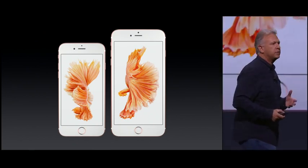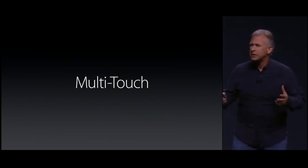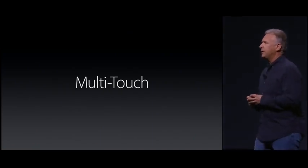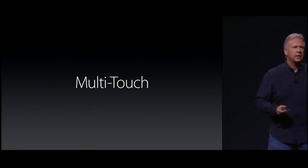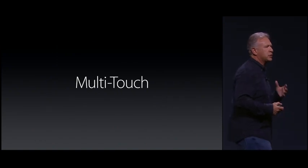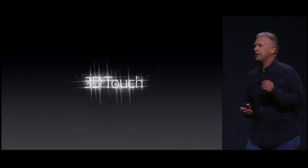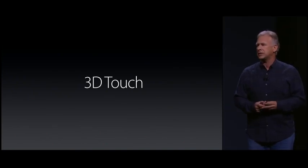Perhaps the most profound feature iPhone has ever brought to the world is multi-touch. Right? Multi-touch has changed how we interact with our devices. It taught us about pinch and zoom and swipe. And it's truly a profound innovation. So our team's been hard at work trying to imagine how you take multi-touch to the next generation and further deliver a new experience that's just as profound as the first multi-touch. And they've really done it. It's called 3D Touch. 3D Touch is a tremendous breakthrough in interacting with our devices. We have a great video to introduce it to you now.